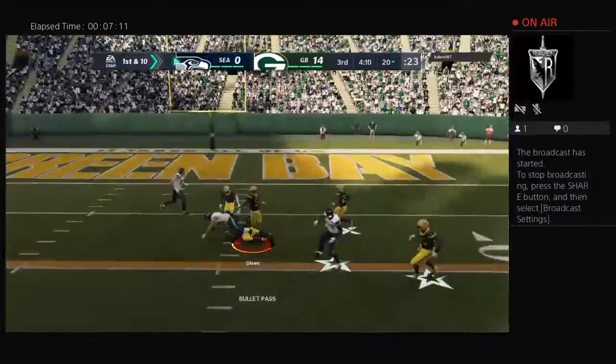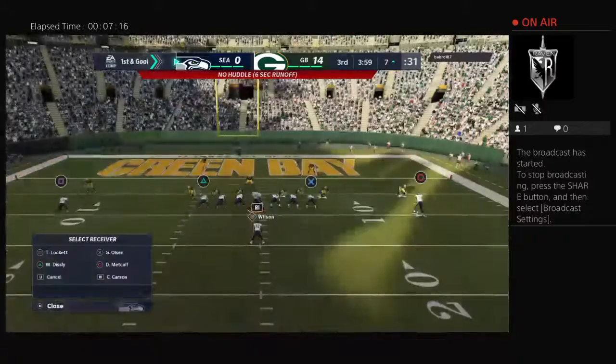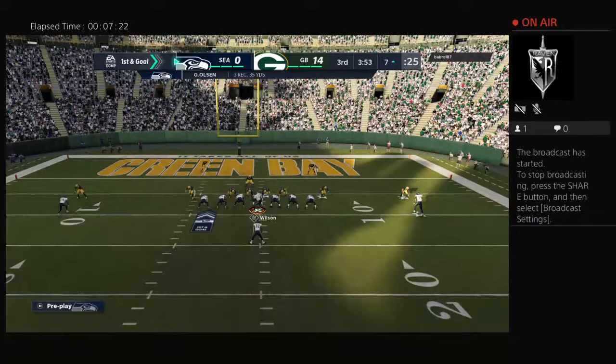Throwing now, Wilson on 1st down. And this is caught at the 8. And the Seahawks are going to have a 1st and goal as he'll be taken down at the 7-yard line. 12 more yards for him there. It's a 1st down.